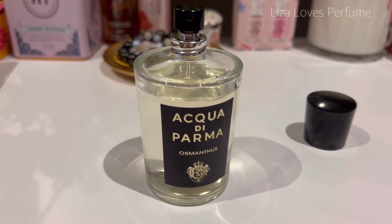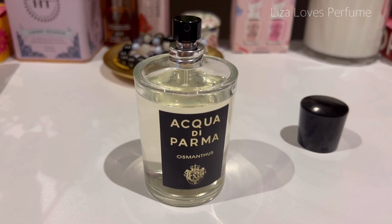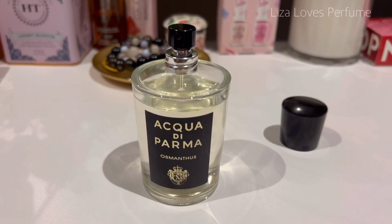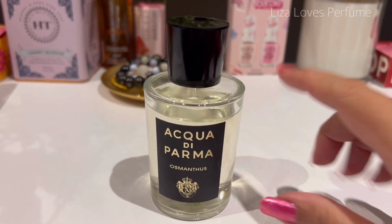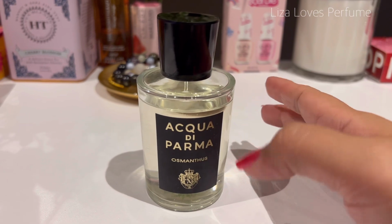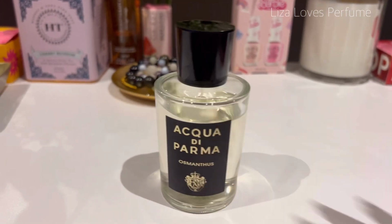There's like a creamy, sweet, rich quality to Osmanthus, and it really reminds me of the sunshine when I wear this. So they did a really good job for their perfume in Signatures of the Sun range. It really meets the brief, I suppose. Acqua de Parma also has a distinctive bottle. They pretty much come in this style, and I've seen blue bottles and also one which has more of a gold yellow color scheme. Definitely loving this one so much.